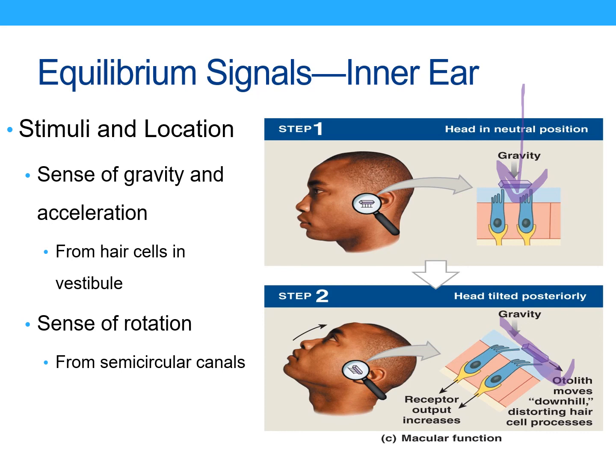Or if you tilt your head forward, those stones would move in the opposite direction, and you would know, hey, we're tilted forward. Or if you're accelerating, they're going to move backwards, and if you're decelerating, they're going to move forwards. So that's how the hair cells within the vestibule are what tell you about your gravitational position. So like if you're in anti-gravity, then the stones, I guess, would not even be touching the hair cells. So then they would be stimulating to know that you're not touching the hair cells, as well as the fact that you'd be floating in the air. But if you are accelerating or decelerating or tilting your head forward or backwards, then those hair cells will be stimulated accordingly.